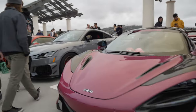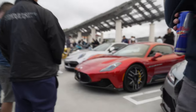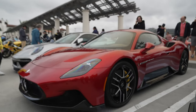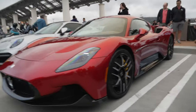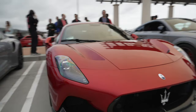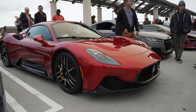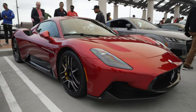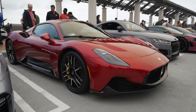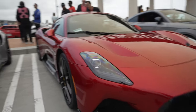720, holy cow, and a lot of people surrounding the Maserati MC20. Maserati just introduced the MC20 Spider. So this is the coupe, and the Spider will be joining it soon. It's quite cool, and when you consider how much a 720 or an equivalent Ferrari costs, it's kind of a bargain.